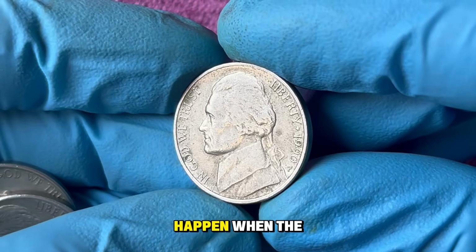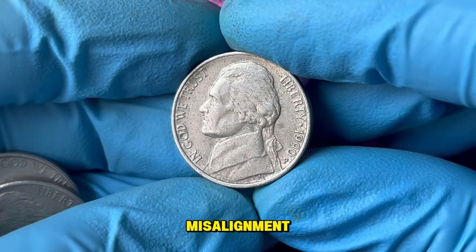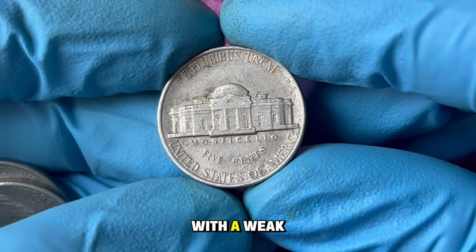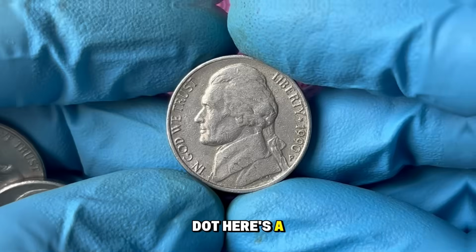Off-center strikes and double dies. These mint errors happen when the coin isn't properly aligned during striking. The rarer the misalignment, the higher the value. Overstruck mint marks and weak strikes. Some 1990 P nickels were struck with a weak mint mark or even an overstruck error. These are extremely valuable.